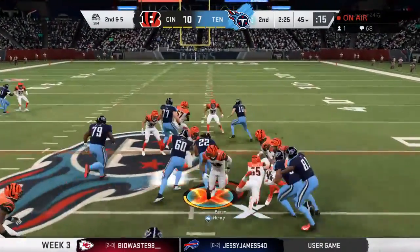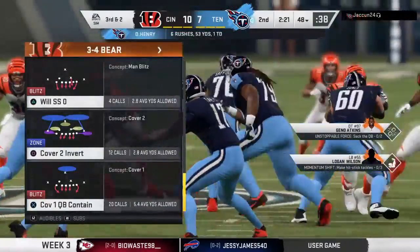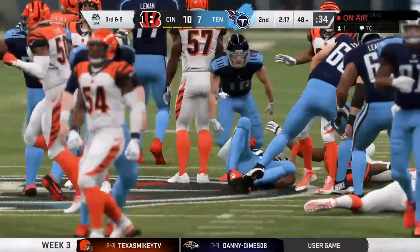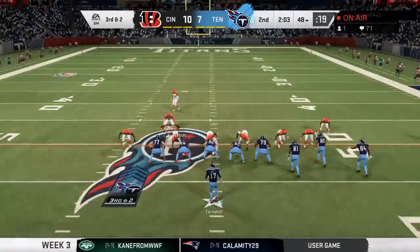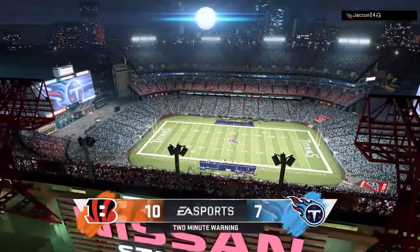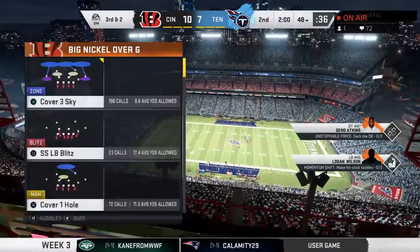On second down, here's Henry. Pushing forward for 3 up to the 48. Not a whole lot of room to maneuver there, and I think that's because everyone took care of their responsibilities, filled their gaps, held their place. No place for him to run. Yeah, looked good. Everything got funneled to the nose tackle. He swallowed him up. 2 minutes remaining in the first half. 10-7, our score.